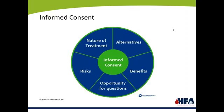So this is a great little diagram, kind of just going over what informed consent is. I really liked this. So you want to weigh the risks and the benefits. It's your opportunity to ask questions, which we're going to go over in just a second, a number of questions that you can ask. It's your opportunity to ask about the nature of the treatment that's going to be provided to you, and ask about alternatives. Is this the right thing for me? Is there anything else that I could possibly be involved in? Or maybe this isn't the right time for me to be involved.